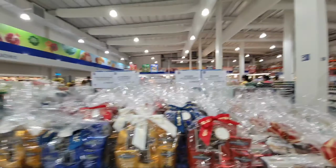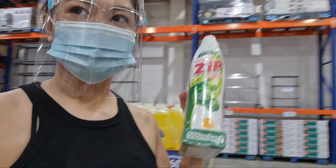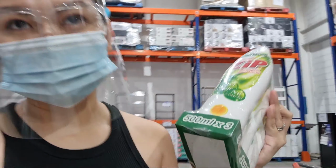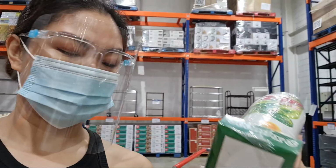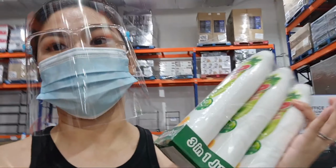Whoa, chocolate. Hi guys, this is my favorite bathroom cleaner. You can also use this in the kitchen, and it's only $2.99. That was 3 pieces already.